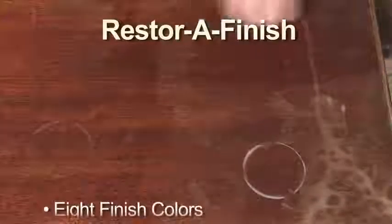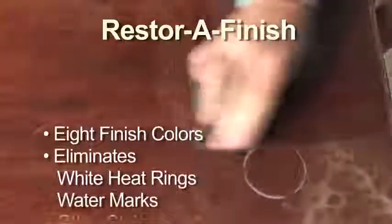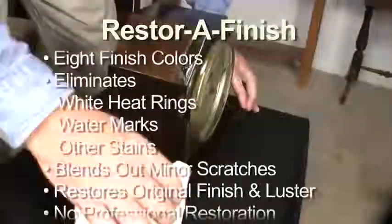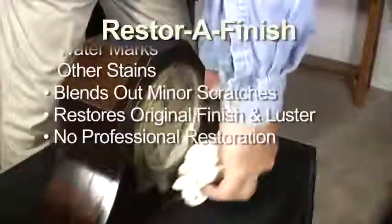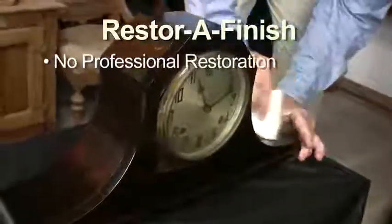Howard Restore-A-Finish comes in 8 finish colors. It easily blends out white heat rings and watermarks and other blemishes on your wood surface while hiding minor scratches. It restores the original finish and luster in one quick step and will not dissolve the existing finish. You'll likely not have to spend the money on getting your piece professionally restored.